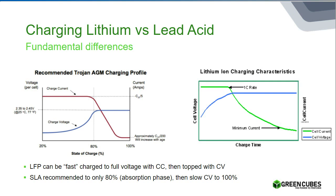Finally, lead can have premature aging and loss of cycle life due to both reduced charge levels and over discharge, even in a so-called deep discharge lead acid battery. So lithium-ion is just much more tolerant and forgiving, and you can use the full rated capacity and realize the full cycle life promise.